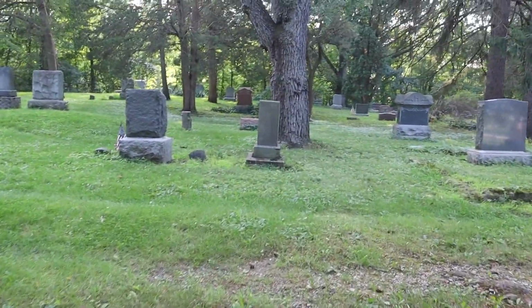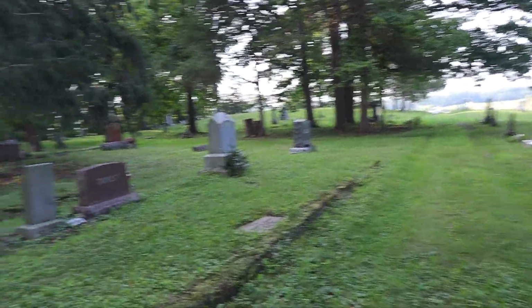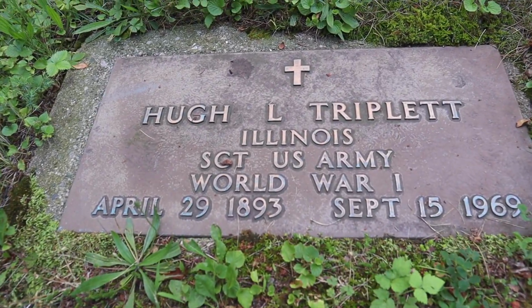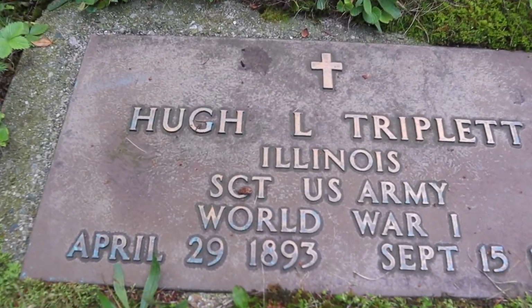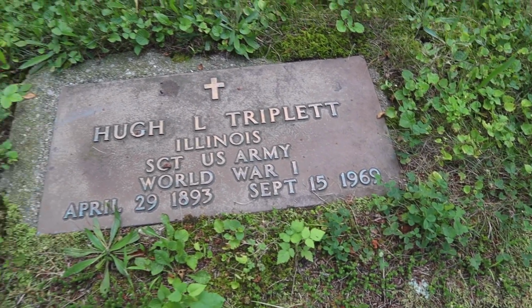I don't really even know which way to go. But before I walk out of here, here's another family section that we'll do. Oh, here's something interesting. Hugh Triplet, Illinois. It looks like Sergeant, U.S. Army, World War I, 1893 to 1969.